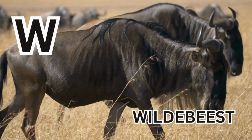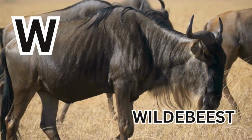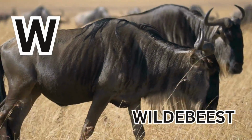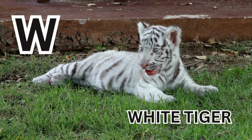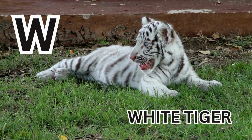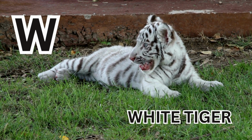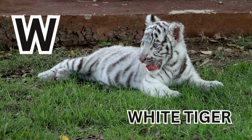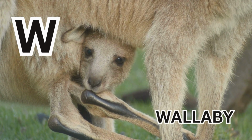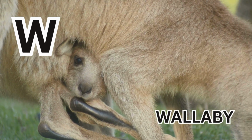W is for wildebeest. W-I-L-D-E-B-E-E-S-T. Wildebeest. W is for white tiger. W-H-I-T-E-T-I-G-E-R. White tiger. W is for wallaby. W-A-L-L-A-B-Y. Wallaby.